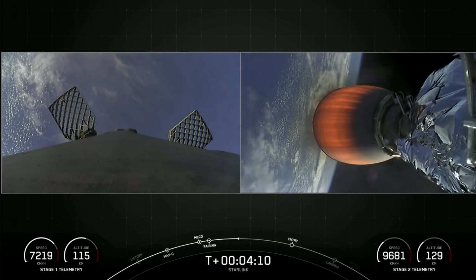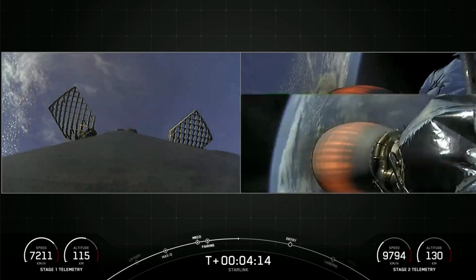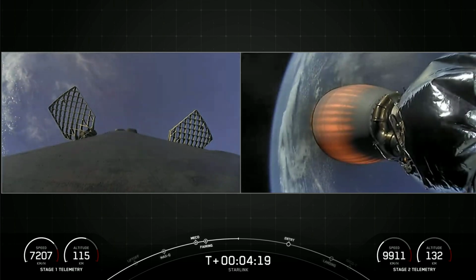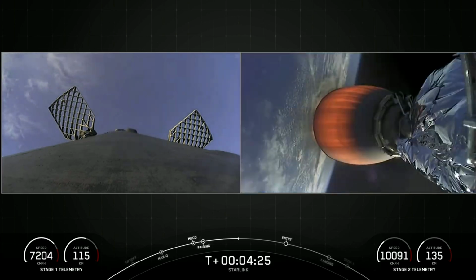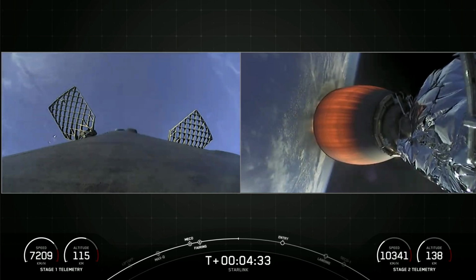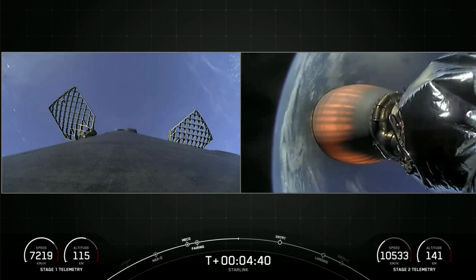And again, today we will be attempting to land on Just Read the Instructions. Each one of these M1D engines is about 190,000 pounds of thrust, so we only use one engine for that final landing burn to touch down on our drone ship. Both vehicles are following nominal trajectories. The drone ship is equivalent to the size of a football field, so it's pretty large.